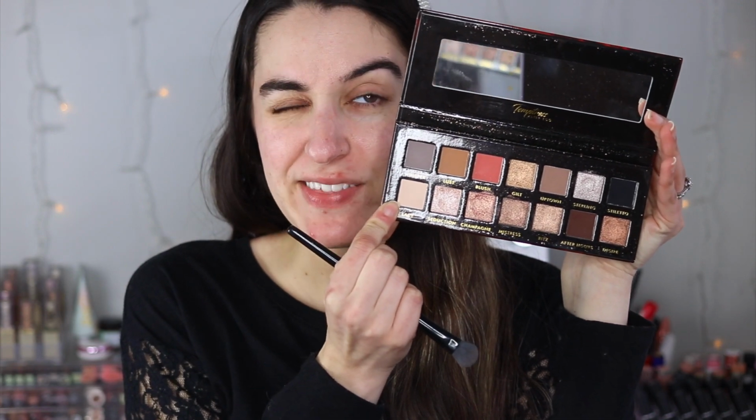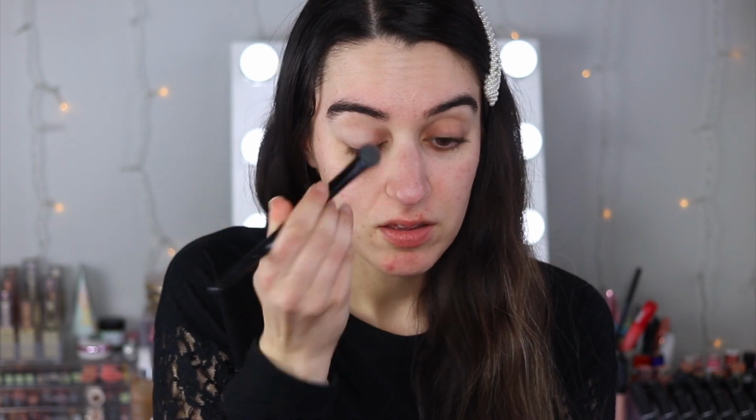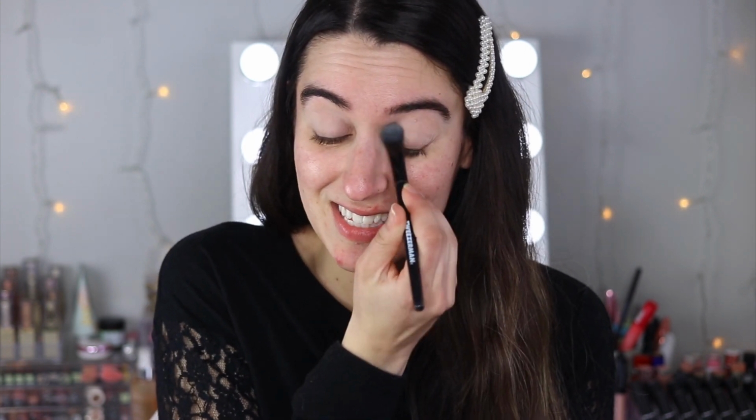This palette I think is like $12. It's super affordable. And I'm going to go ahead and take this shade Lace and put it over my eye just to set everything. I'm glad he picked a palette that had a matte shade in here, so it makes it a lot easier on me.